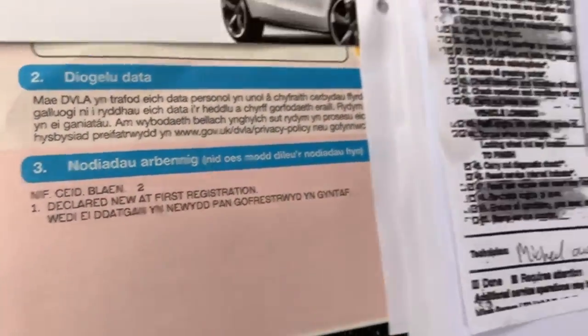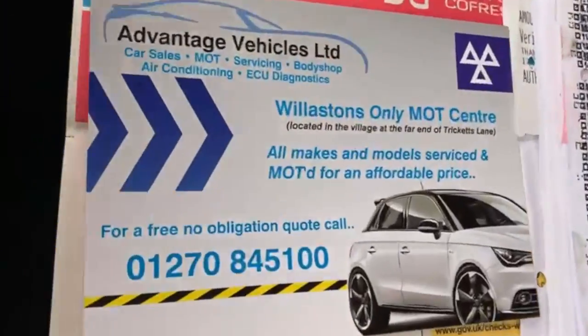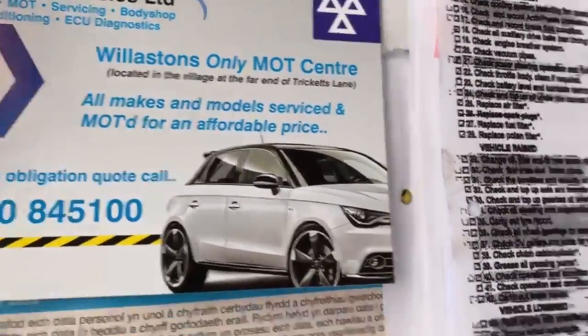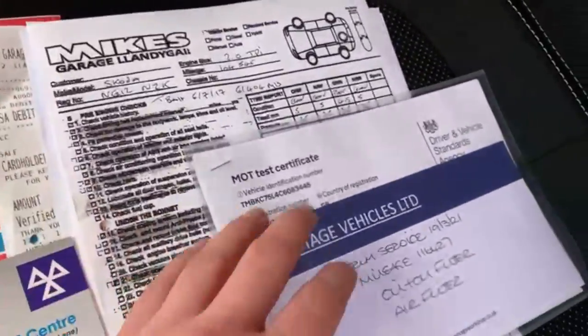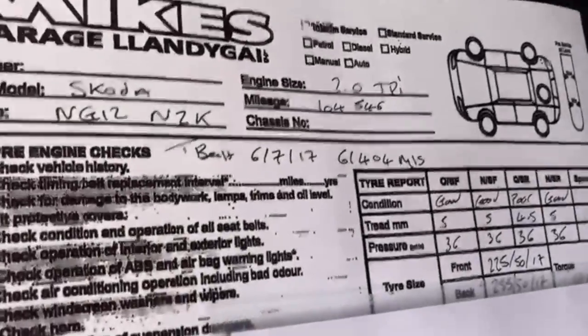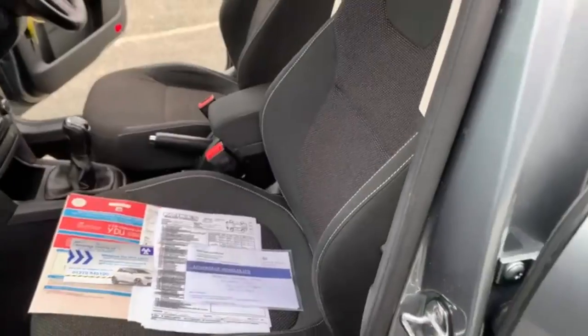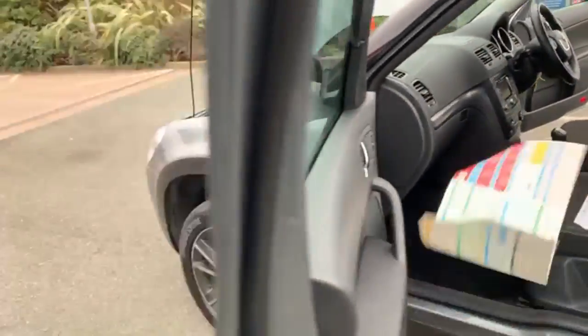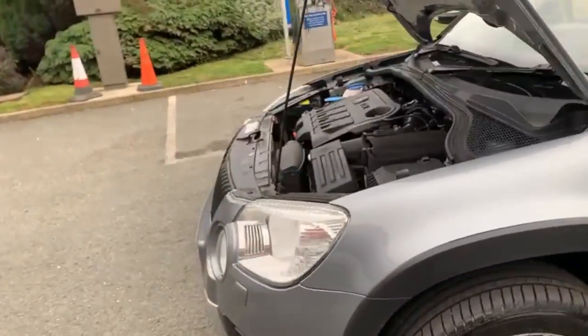Now this car does have two former keepers from new. It has just been MOT'd and serviced as per our workshop in Willesden. And it does have loads and loads of receipts for service history, including one where the timing belt was changed at 61,500 miles. If anyone does want me to go through them receipts a little bit clearer, I will be more than happy to do that for you.